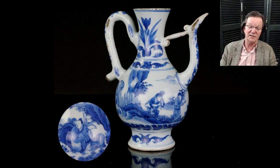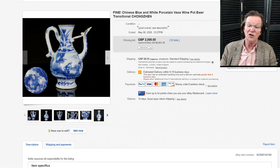And then on to this, the transitional period ewer. It was a nice one. As I mentioned, it had some glaze off of it here and here, but still a very nice example. And it ended up selling for $2,457 or 2,000 pounds on the nose. And this was a seller over in the UK.